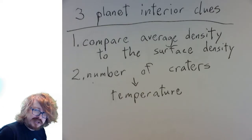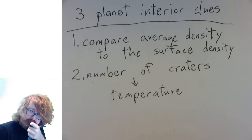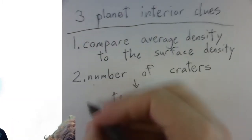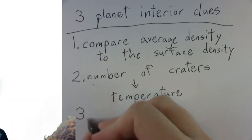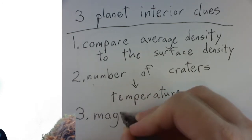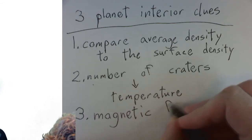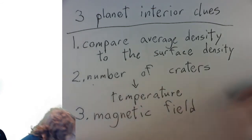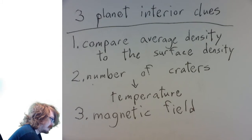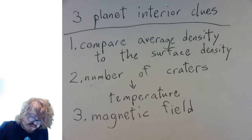The last clue for the 3 planet interior clues. And this is the last thing we're talking about today. So here we go. Clue number 3 is magnetic fields. The magnetic field of a planet can tell us a few things about the inside of that planet.